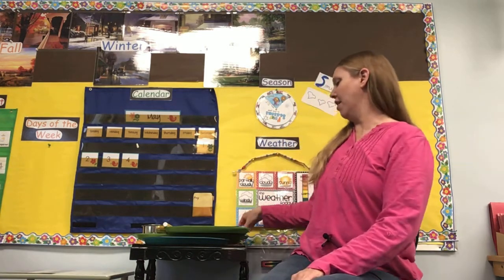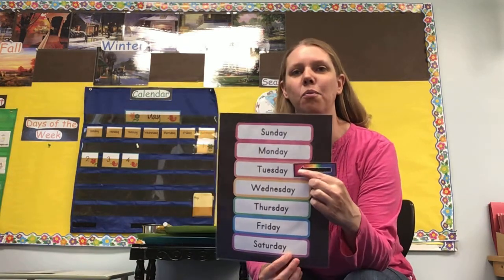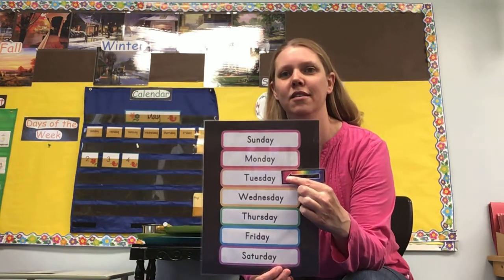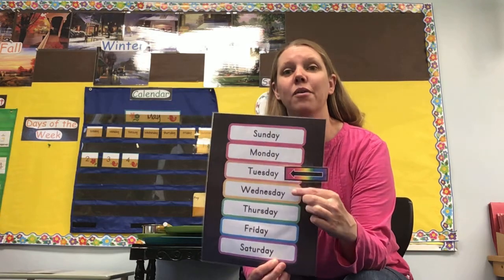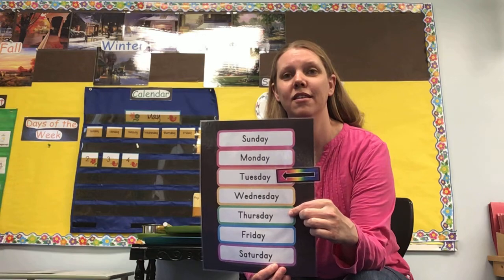Let's figure out what the day of the week is. The last day of school we had was Tuesday, Wednesday. So today is Thursday. Yes, so let's move that rainbow arrow down to Thursday.